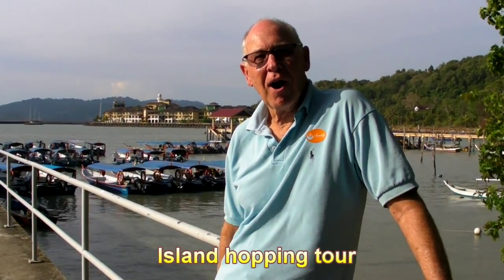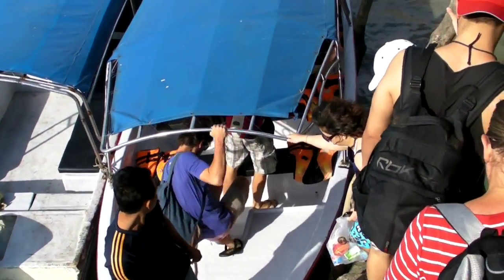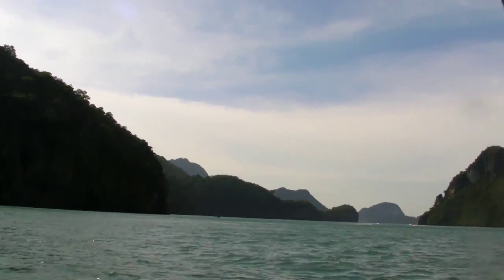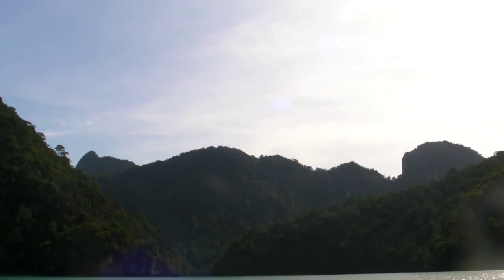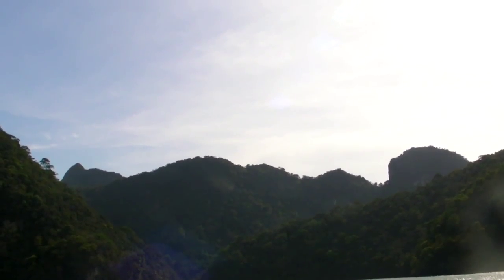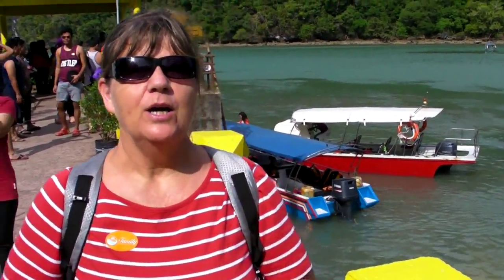Selamat pagi, which means good morning. Today we're going to go off the main island and go island hopping, looking at some of the smaller islands offshore. Once again, it should be great. This is quite a bumpy ride. Over there is a pregnant woman sleeping. See her head on the right, the big tummy, and the legs on the left. Well, it's not called island hopping for nothing. It's more island bumping. Bang, bang. But we got here.